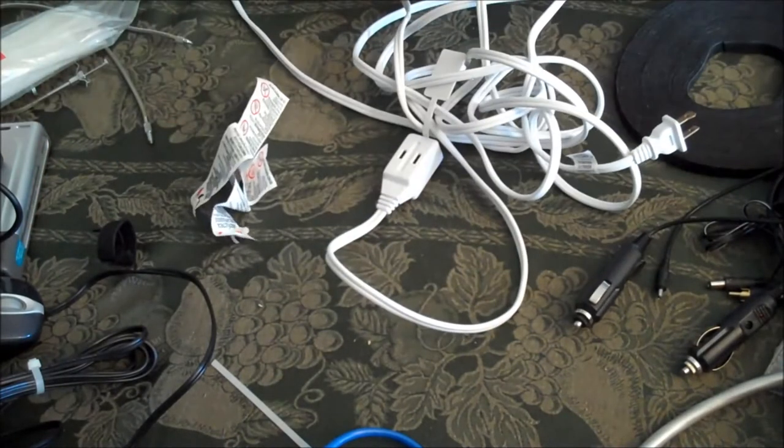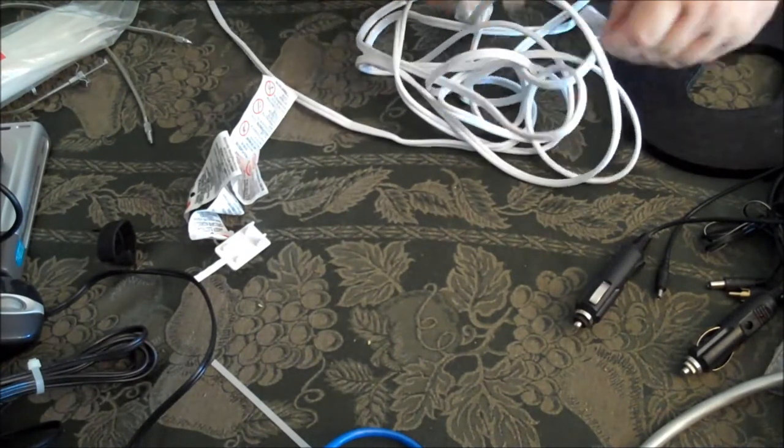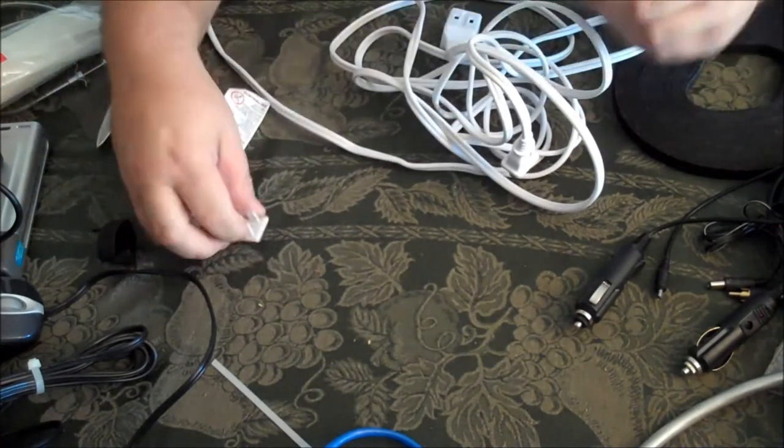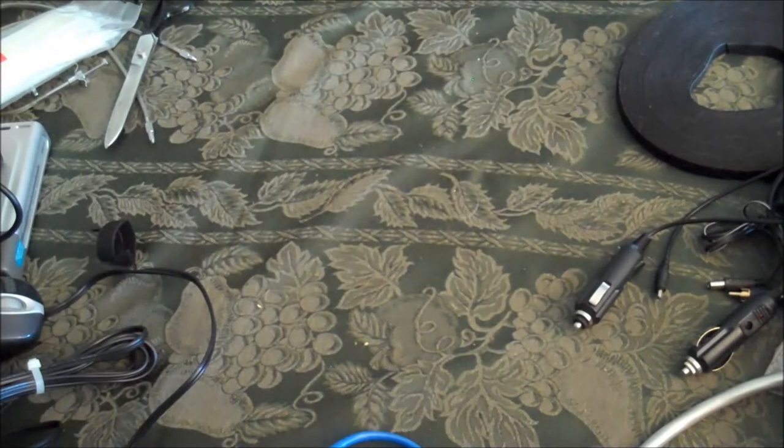Getting rid of 50% of that. Getting rid of this. Getting rid of this. But all this can go away. And already, it looks better. And see if I can get this straightened out. Well, this is quite a long one.